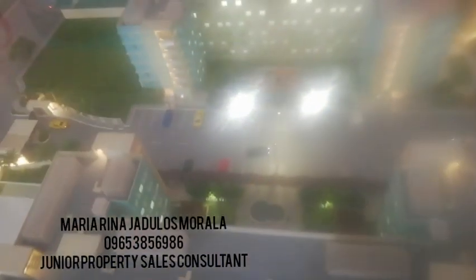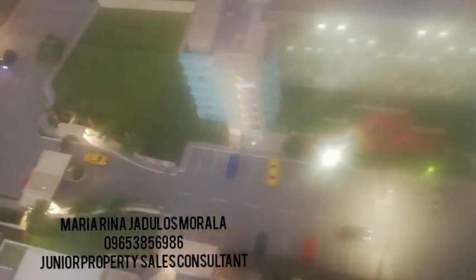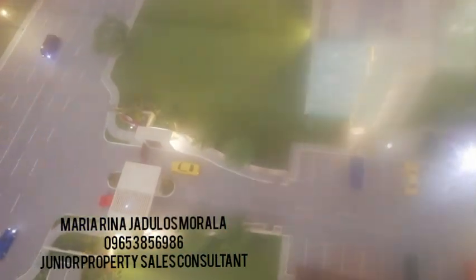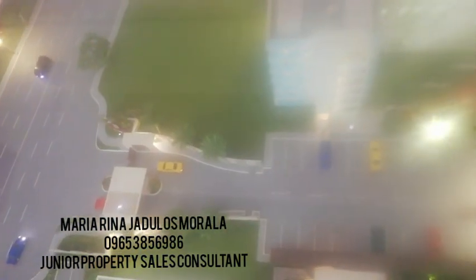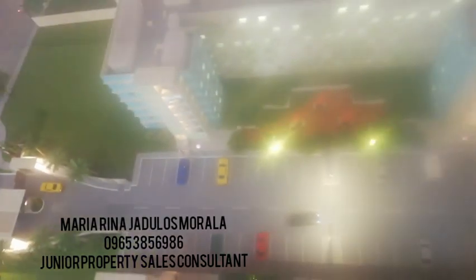It's Spatial, and then has a guard house here. Doon lang jud siya sa guard house.